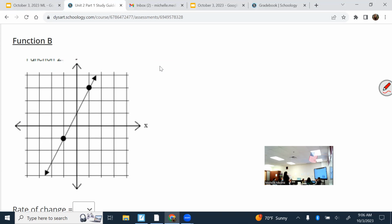You need to find 2 points that you can clearly see. They mark some for you. They don't always do that. You could use those 2 points. Or this one is also easy to see. Just anywhere that it goes through what I call a crosshair, that you don't have to estimate what value that is. So pick any 2 points. If it's on paper, you could draw a triangle to connect them.